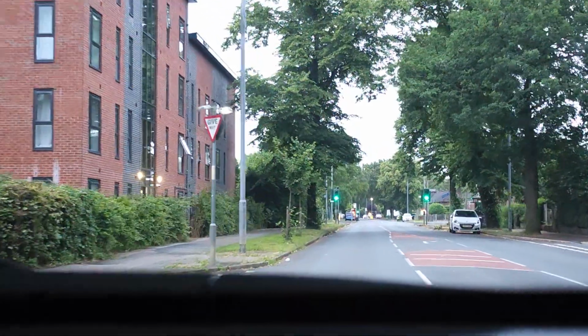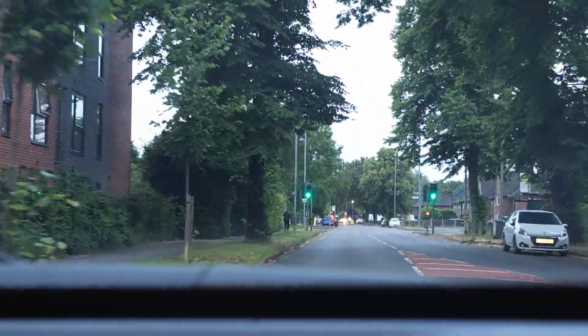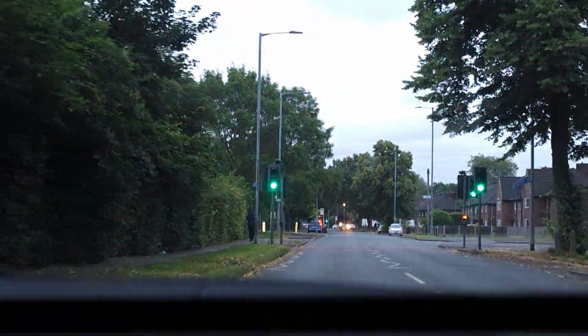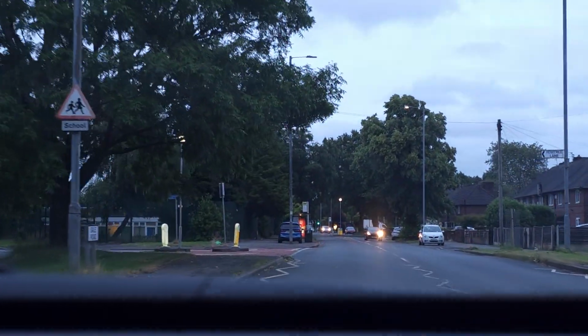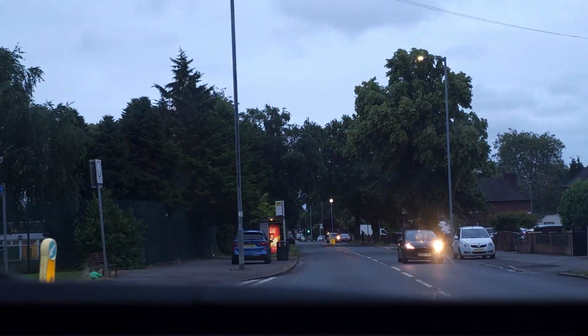So ensure that when you're going on this stretch that you're not going too fast or too slow. So it's totally dependent on the level of hazard on the road. Your speed should be dependent on that.